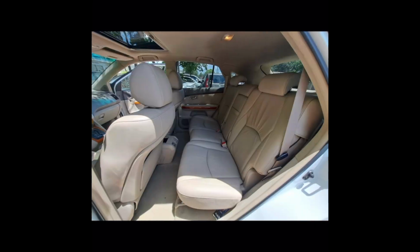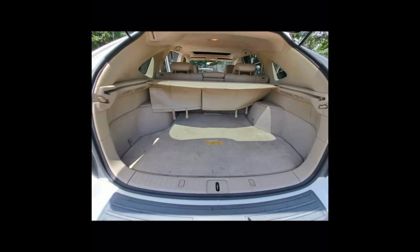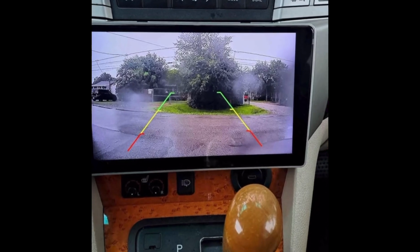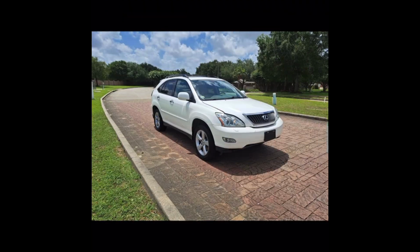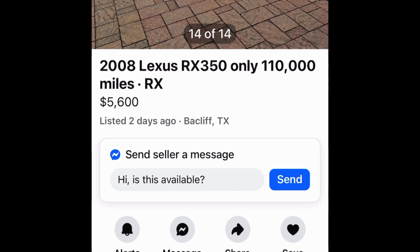RX 350, these things are great. They have a 3.5 liter V6 in them that has a timing chain, and they're very low maintenance. Other than just oil changes and everything, these are great. So, this guy's obviously got an upgraded backup camera. I actually bought one of these for my father-in-law a few years ago, and he has thoroughly enjoyed it.